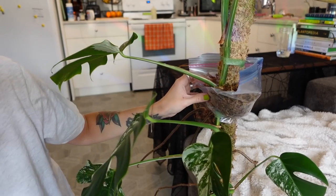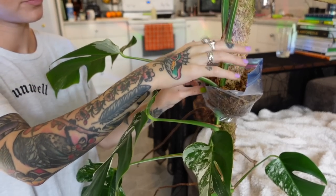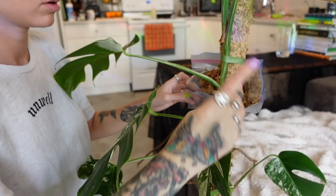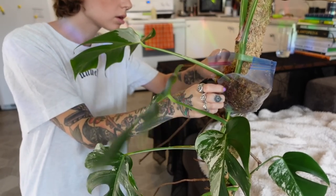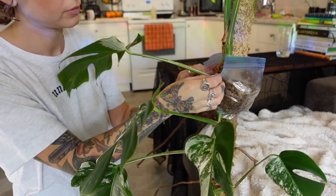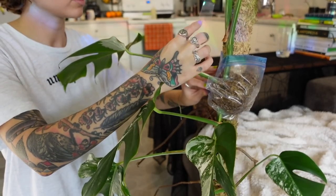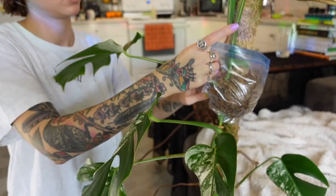Okay, I'm gonna add a little bit more moss, and then it should be pretty good. A little bit more there. Okay, I'm gonna go grab my tape, because I just wanna put a couple pieces. So, just gonna put a piece here where we cut the bag on the side. I think I can actually sneak a couple pieces of tape onto here and that'll really help.